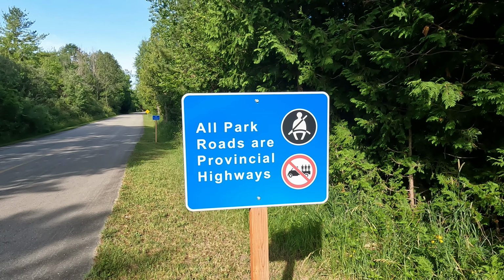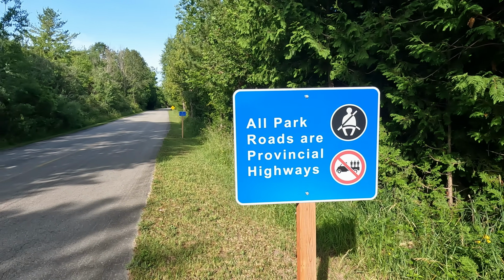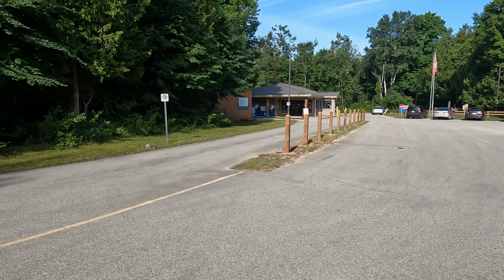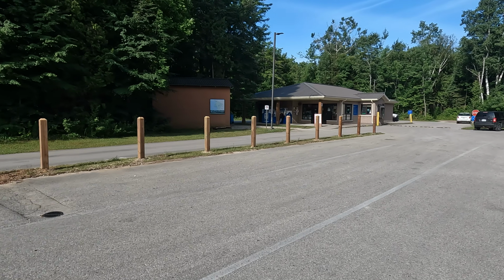Same as McGregor, all park roads are provincial highways, so seat belts and not sitting in the back of the pickup truck. This is the registration and also where you buy your patches, your firewood and your ice.